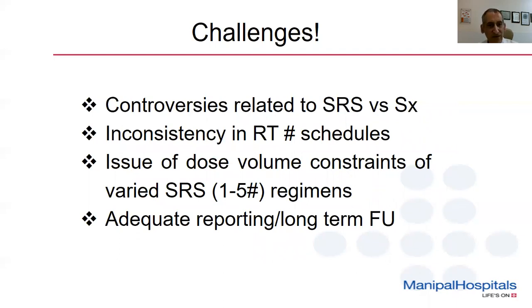In radiation itself, we know that we are having inconsistency in RT fractionation schedules, the issue of dose volume constraints when we use different fractions. When we're using one fraction, obviously the dose volume constraint is going to be different. When we're using 5 fractions, it's going to be different. And then finalizing, and this center to center, continent to continent variation in these constraints is a challenge. Long-term follow-up data needs to be reported.